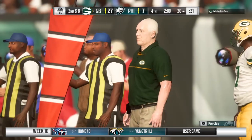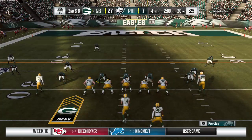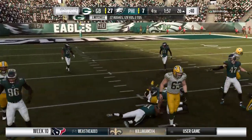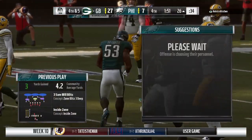The Packers on 3rd down. They've been really good, converting 7 of their 10 tries. This is 3rd and 8. All right, here we go. 3-19. They'll run it now out of the gun. And he'll take this down just shy of the 25-yard line. Give him 3 yards there as that'll take us to 4th down.